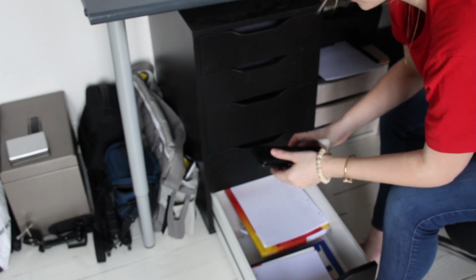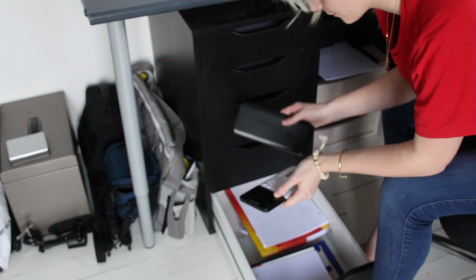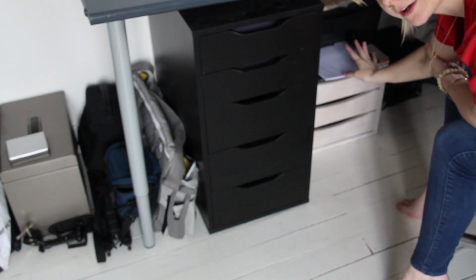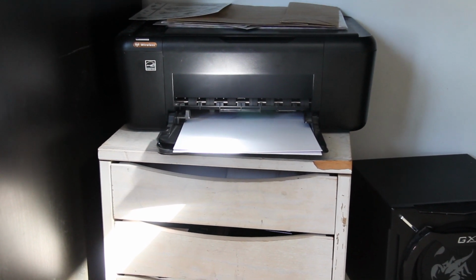On the last level, I'm realizing I finally found my calculator that I bought a new one for. I'm a dumbass. Otherwise, this is everything that's paper related but for school. And then over here is my printer. Nothing much to it, it's not a fancy printer.